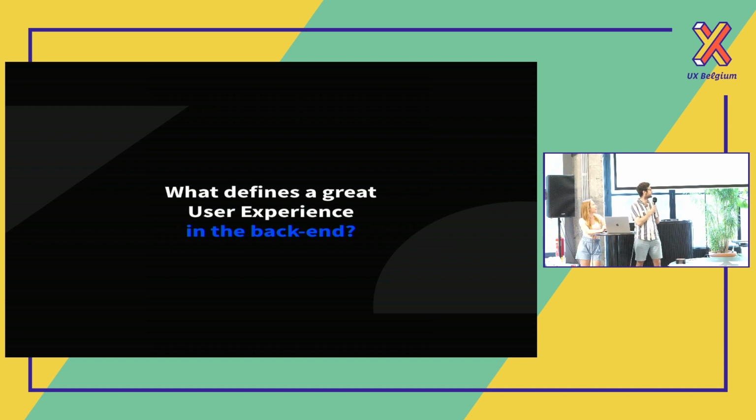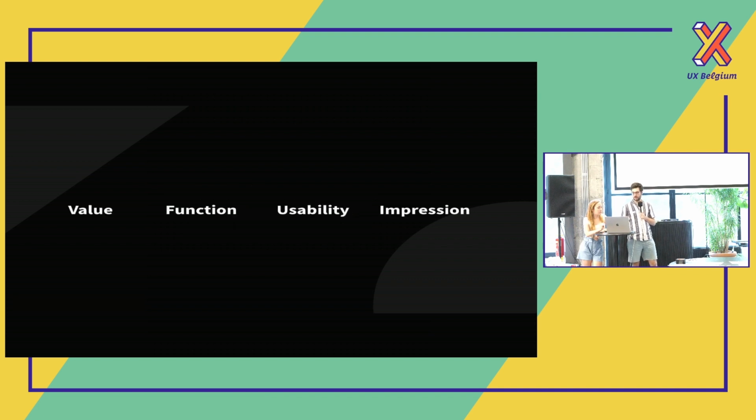So we gave these little examples, but what does a great user experience in the backend actually mean? Well, we'll be using these four pillars: value, function, usability, and impression. Our first one is value. Does this product give me value? How does this apply to a backend?